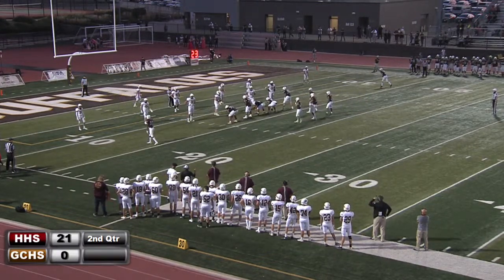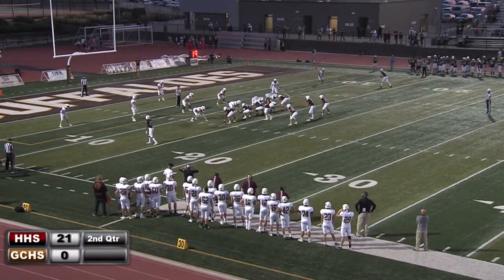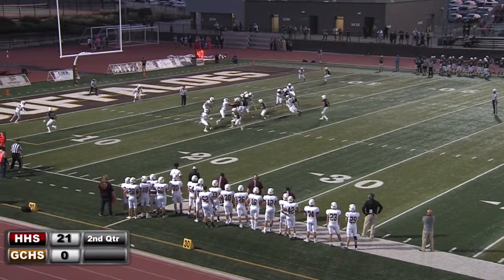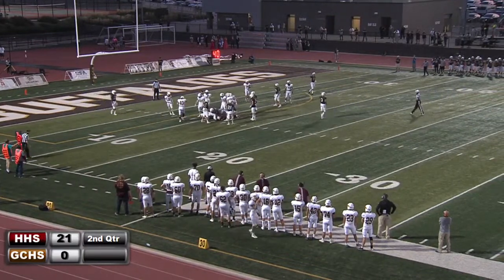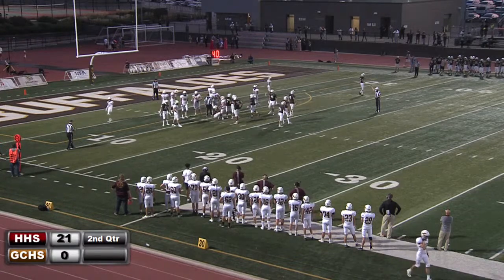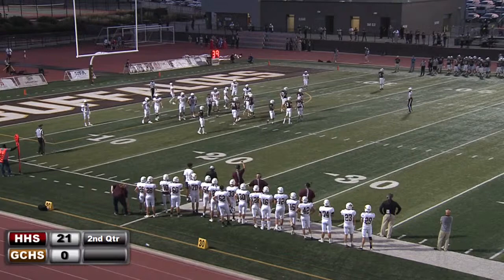Because of the high snap that Kiefer had to try to jump up and get. Garden City into the red zone for the first time tonight. Indians up 21-0, 4:30 to go in the first half. Handoff, Janis tests the left side, hit once, twice, and is driven forward to the 10. And a gain of 3. Tackle by number 50, Gavin Nutting.